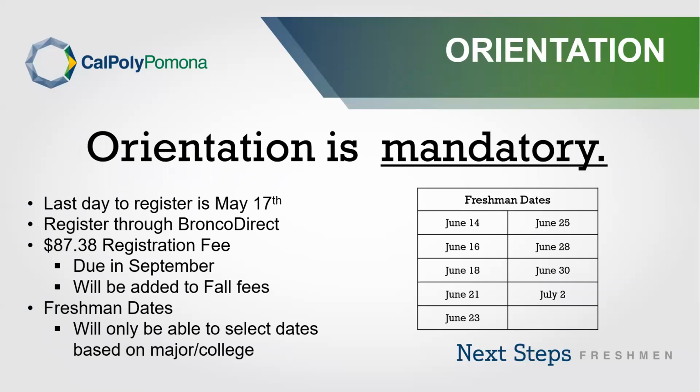Every incoming student is required to attend orientation. This year, orientation will be held virtually. The last day to register for orientation is May 17th. Please keep in mind that registering and attending orientation is an admissions requirement.